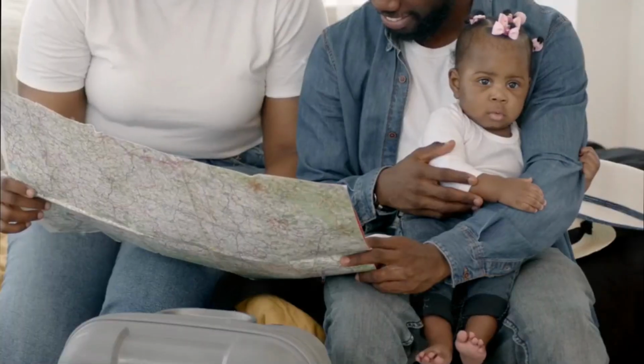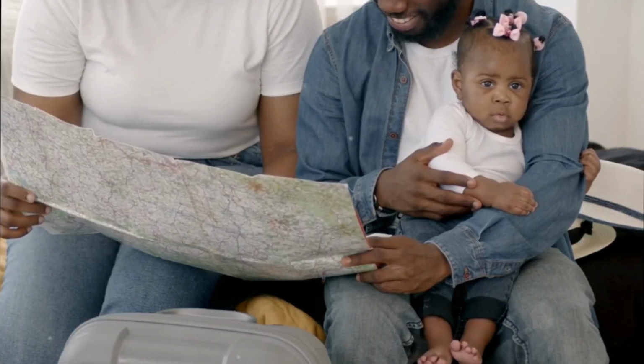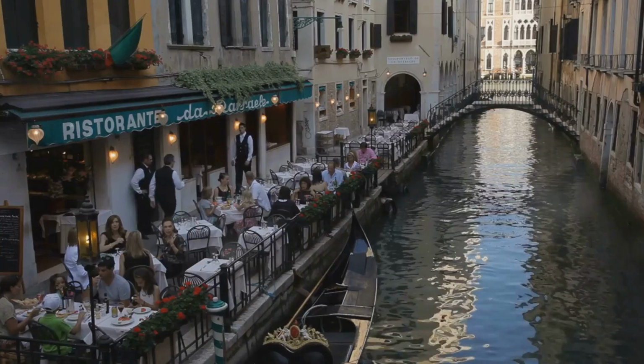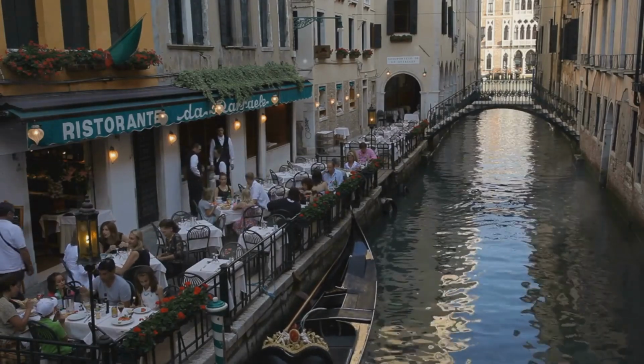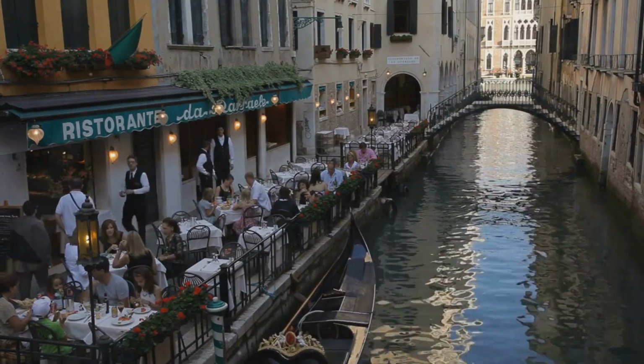So, what are you waiting for? Start planning your Venetian escapade today. And don't forget to pack your sense of adventure, your appetite for delicious Italian food, and of course your camera to capture all the memories.